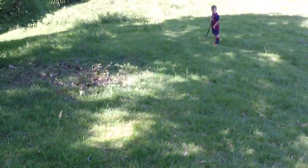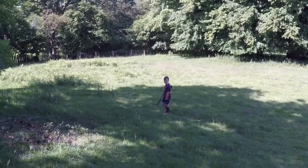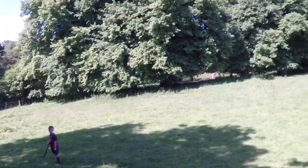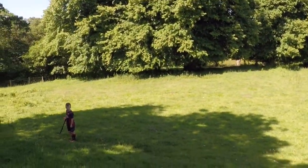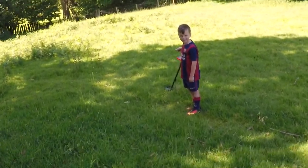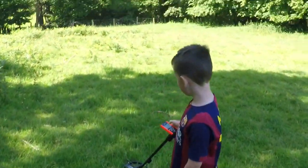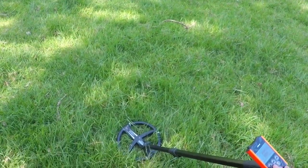I've got Alfie with me today. He is metal detecting, but it's not a metal detecting video. I've told him he's not going to find nothing here, but he insists on bringing a metal detector. What's that, mate? It's on 12, right? Oh, let's put it onto that program, then, yeah.